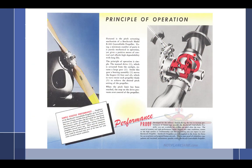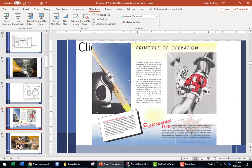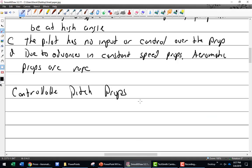What's the downside to this? More moving parts. And if you are not perfectly flying straight and level, you want to change your blade angle a little bit. Well, it's not a constant speed; you're just adjusting for blade pitch.